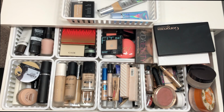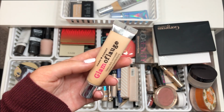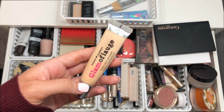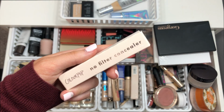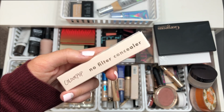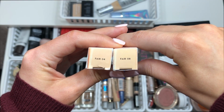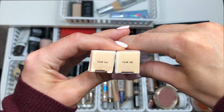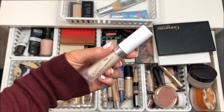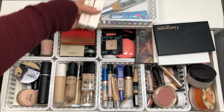So now it's time for concealer. I was originally going to put in this Hard Candy Glamouflage concealer because I saw it at the bottom of my makeup drawers and I haven't used this in such a long time and it was a really big deal a few years ago. Then I remembered that I picked up the ColourPop No Filter Concealer and I have never tried this, so I really want to test this out. I picked up these shades Fair 04 and Fair 08. I ordered them online, so I wasn't really sure which shades I needed. I have heard really good things about this concealer, so I'm really excited to try it out. I'm just gonna put both shades in the basket since I don't know which one is gonna match.